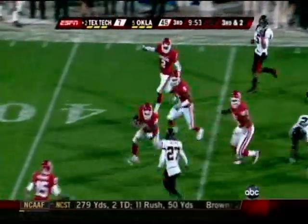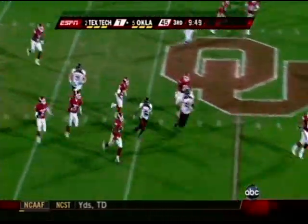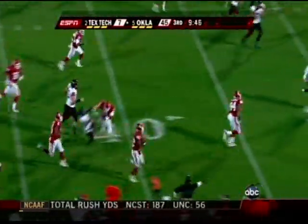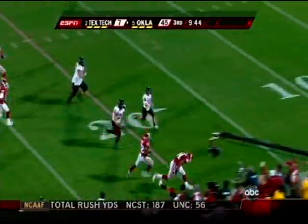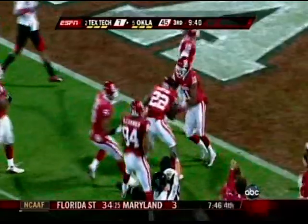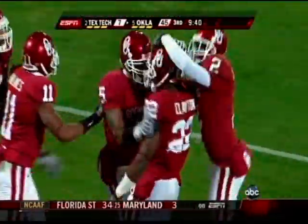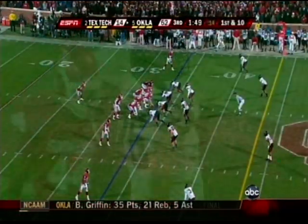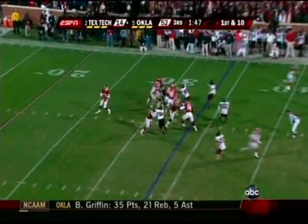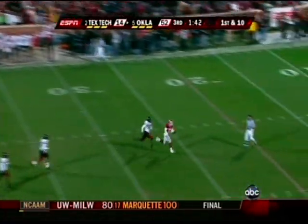No, they fumble it away, and it's Oklahoma football. The nightmare continues. Keenan Clayton scoops the fumble up and brings it back to the 2. You need to continue to be brought up, but they did beat Oklahoma head-to-head, and that's going to be their one thing.